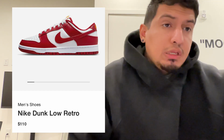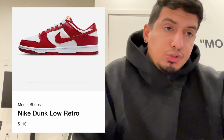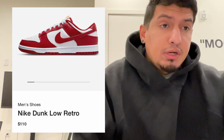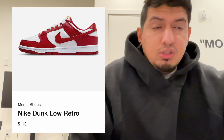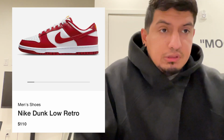110 retail. If you guys are in between the Gym Red and the USC, or just want a really good looking colorway of a red dunk, go with the USC, because the USC is significantly cheaper than the Gym Red. Gym Red right now is 200 plus, and the only difference is essentially the tongue.